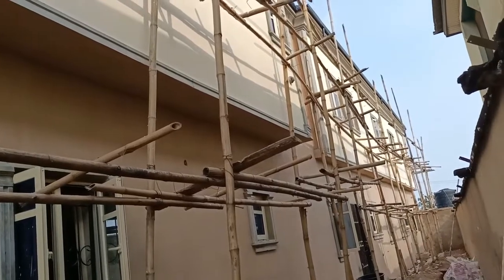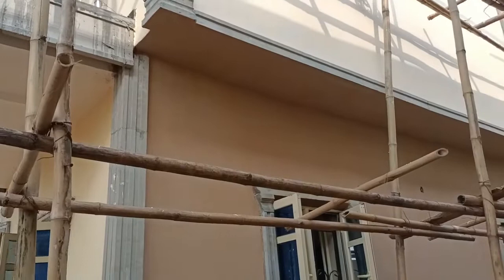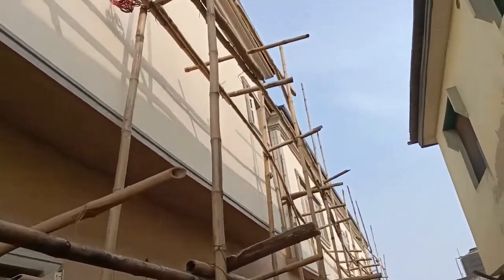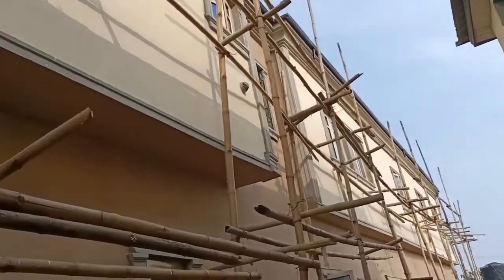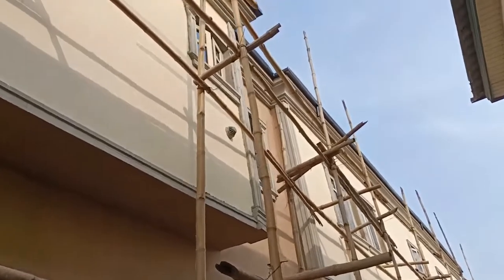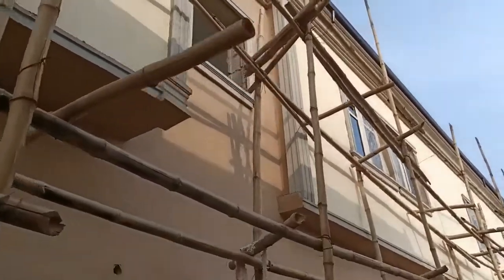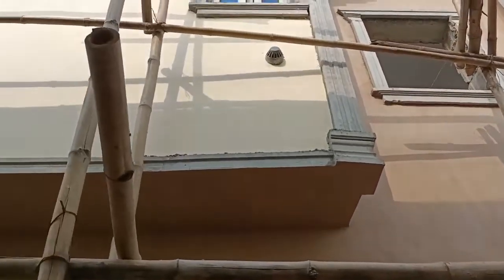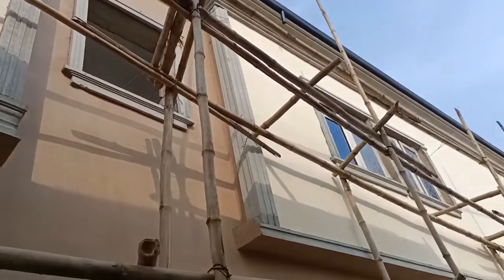This is it. Off-white and brown color. This is it. So far, so good. The job has completed. There is no one remaining again. This is the color that the owner wants to paint the house. I think you can see the difference now.